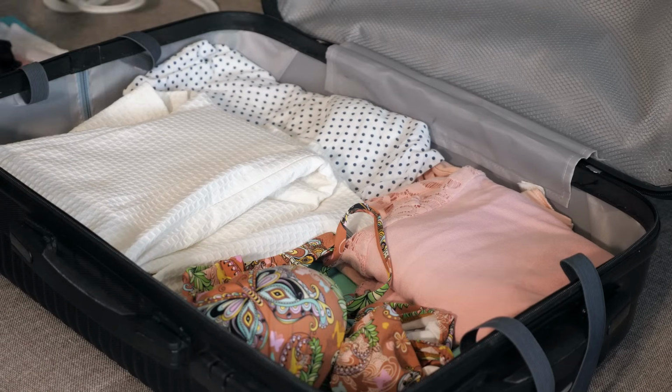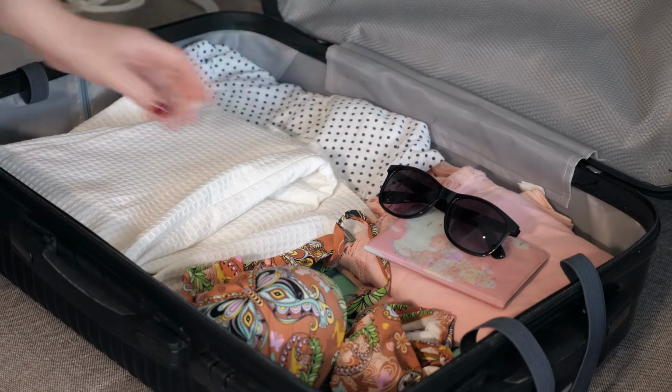Some travelers, regardless of whether they're traveling long-term or short-term, will intentionally pack replaceable items. That way, they have what they need until they can find a suitable replacement along the way. I'll wrap up with a couple of things to remember in developing your own long-term travel packing strategy.